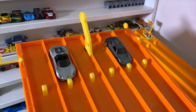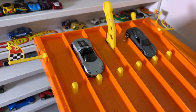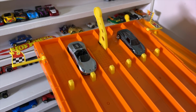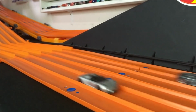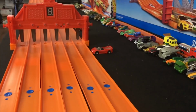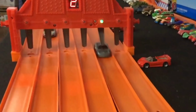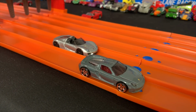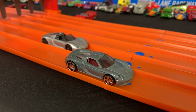Next on track, we've got the Porsches. It's the Carrera GT versus the 918 Spyder. Let's find out who wins this one. On your mark, get set, go! And it's another win for the original Holy Trinity. The Carrera GT takes the win.